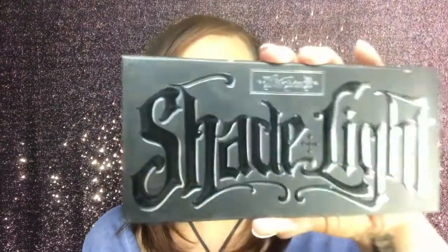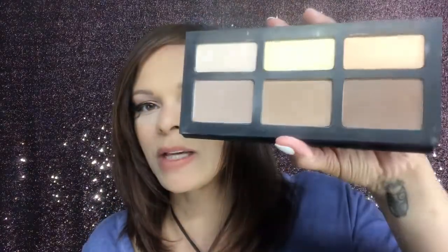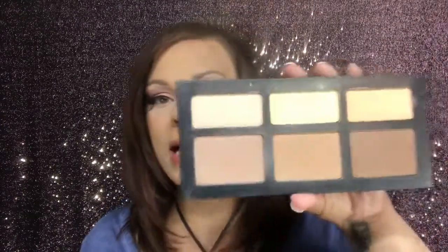Another treasure that I picked up was the Kat Von D Shade and Light contouring palette. I know this isn't a new product. Obviously, I got it I think at Marshall's or something, but I really enjoy it. I think the powders work well. I think this is a nice amount of powders.